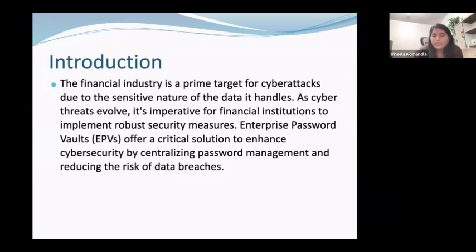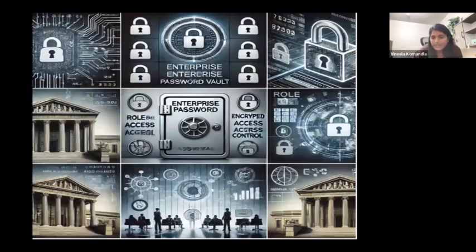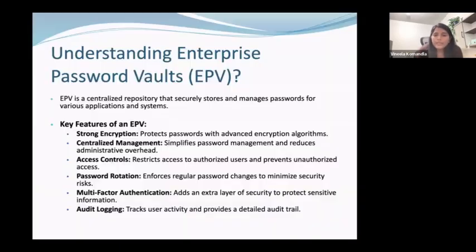So, enterprise password vaults are one such solution that is being offered. It's a critical solution that can enhance your cybersecurity by centralizing your password management, and it reduces the risk of many data breaches that are happening. So let's understand what is EPV, what are password vaults, right? EPV, Enterprise Password Vault. Basically, it's a centralized solution that secures, stores and manages your passwords for many applications or systems that you use, right?